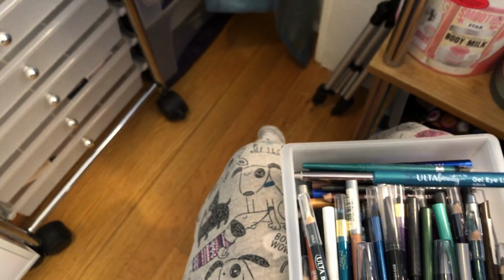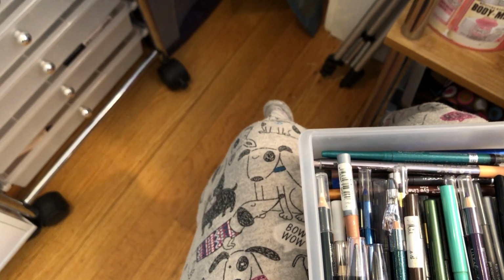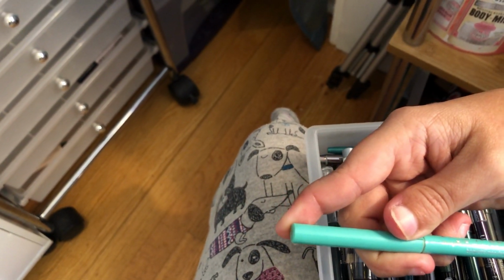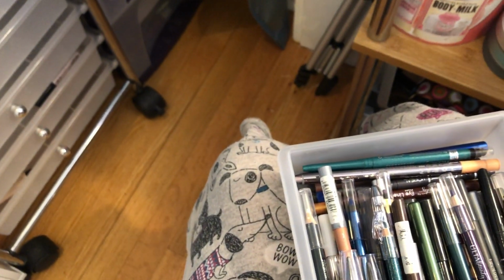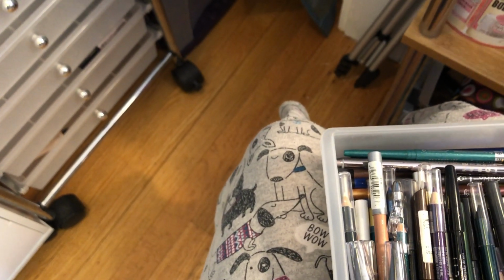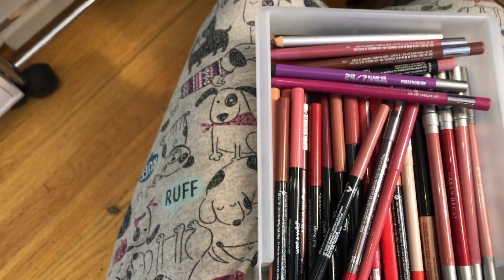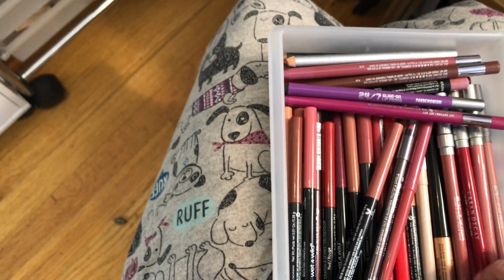Oh, let's do this pretty Ulta Beauty gel eyeliner in Aqua. This one's really pretty too. It's the Stila Smudge Stick Waterproof Eyeliner in turquoise. And let's do the gold from the L'Oreal Silkissime. So that should be good enough. And lip liners, I usually just kind of grab them as I go, but this is kind of an overview of them. So I'll just kind of grab the lip liners as I'm putting on lipstick.